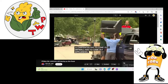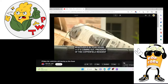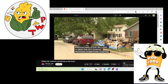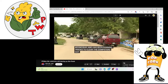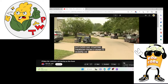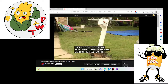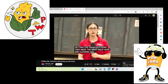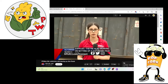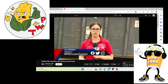President of the Copperfield Resident Association, Steve Williams, says the city started providing dumpsters starting Wednesday and has been running trucks to clear the dumpsters out every day, starting Thursday from 7 a.m. to 4 p.m. He says it's been a huge help, but they're not even close to being done with getting the trash out. Items they need the most right now are cleaning and disinfecting supplies. They're also working on setting up a GoFundMe page for the neighborhood. If you have any items you would like to donate, the Homeowners Association is asking that you drop them off at 228 Barrington Drive. In O'Fallon, I'm Ala Arabi.